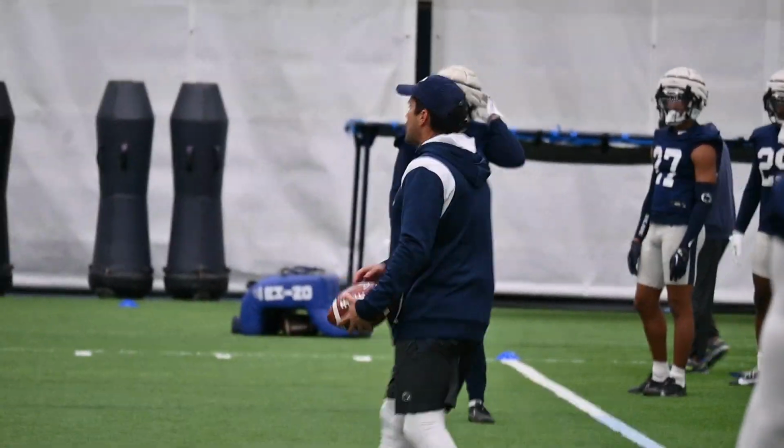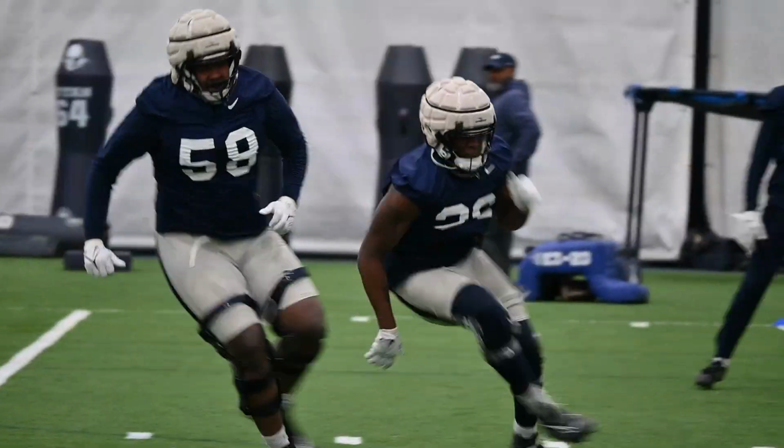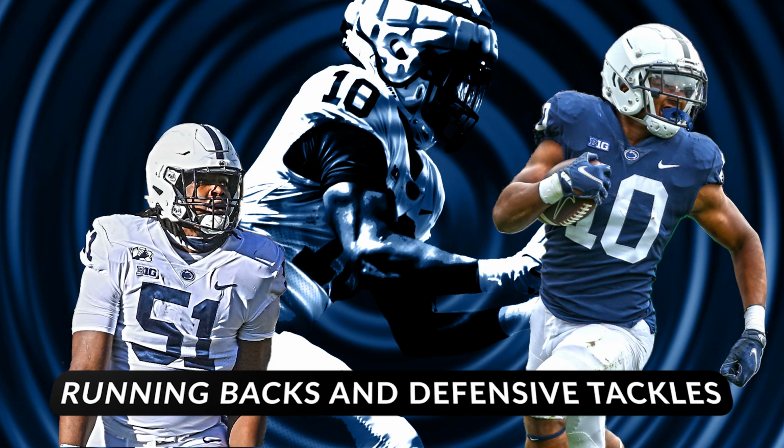It's time for Penn State Football Two-A-Days from Blue White Illustrated. This week, we're getting you ready for spring practice by breaking down each position. Today, we're focusing on running backs and defensive tackles.